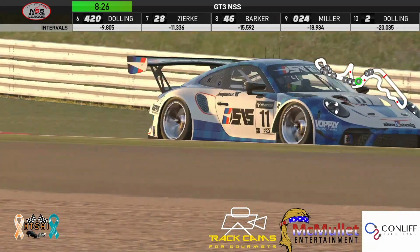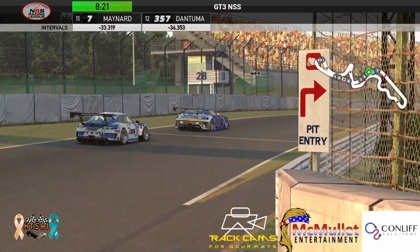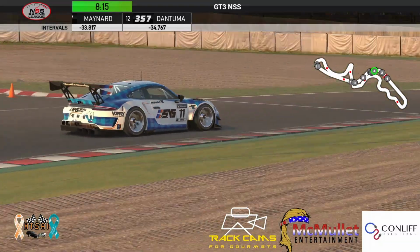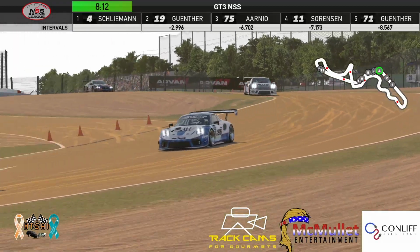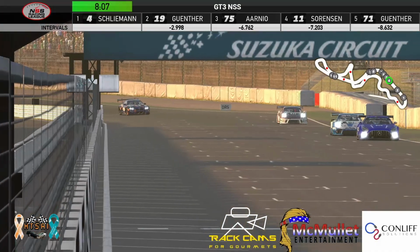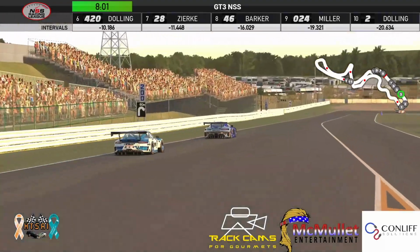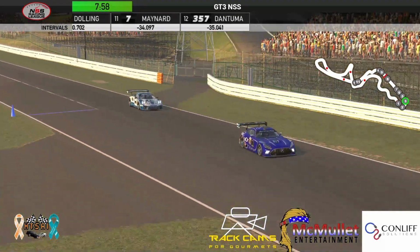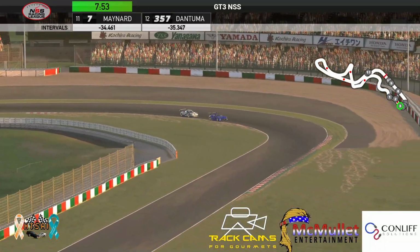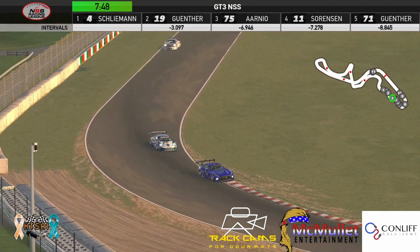Sorensen still looking for a move on Yuho. He has been on the back bumper since the drop of the green. Has not been able to find a way by yet. Yuho, not having been in the car all season long, comes out and is currently running in third, having a great run here this morning.